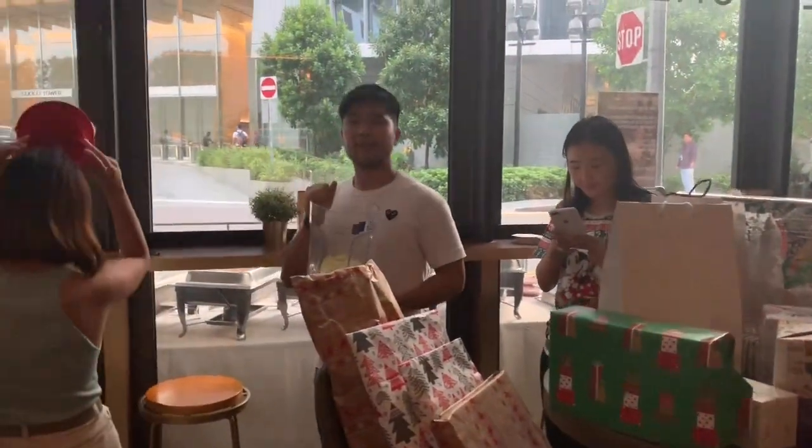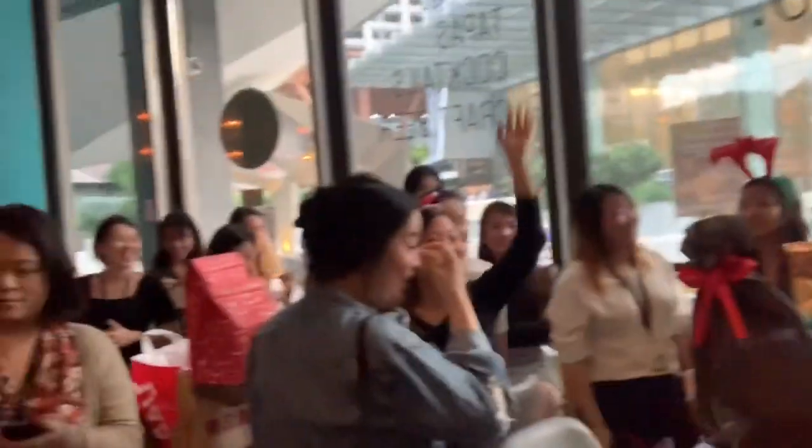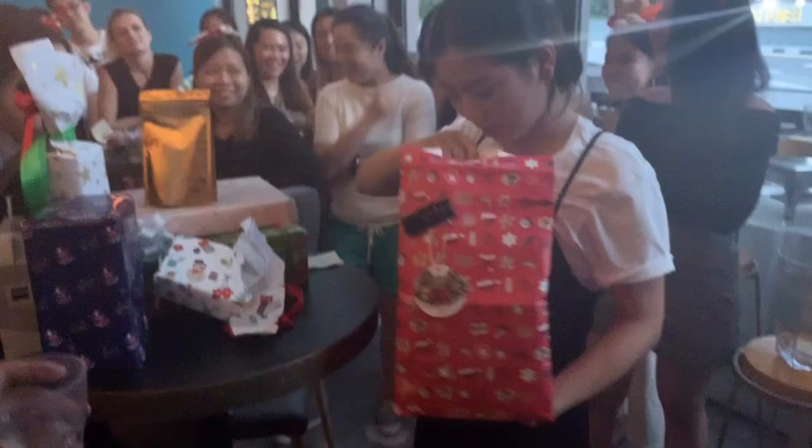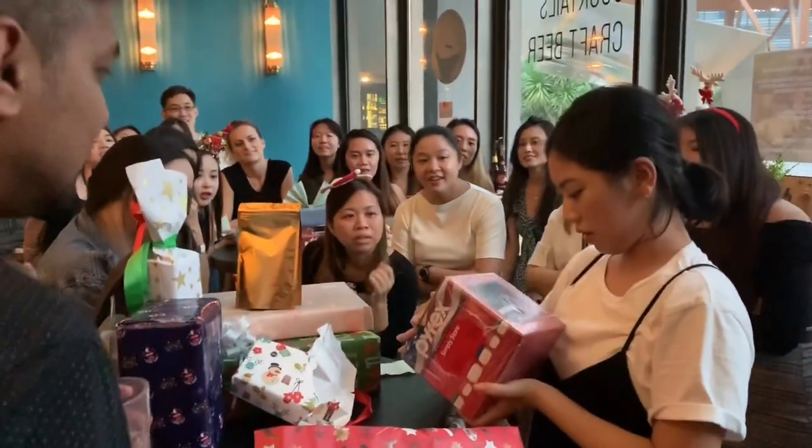Yay, Ben! Second last. Okay. From the oldest to the youngest, the oldest will be the first to pick. Pick a number. Pick a number. Once everyone is. Why is it so blur? Subway.